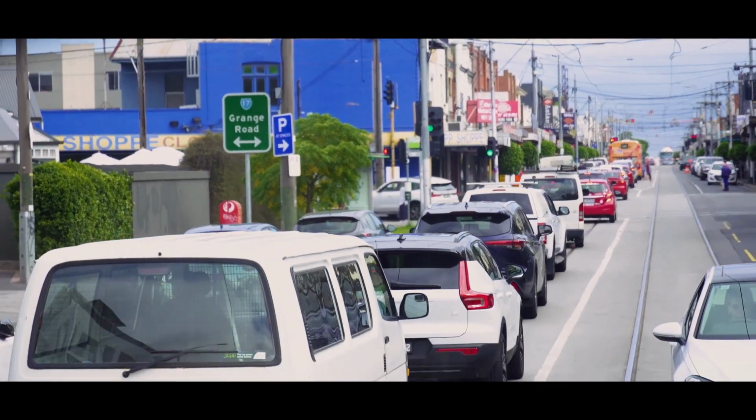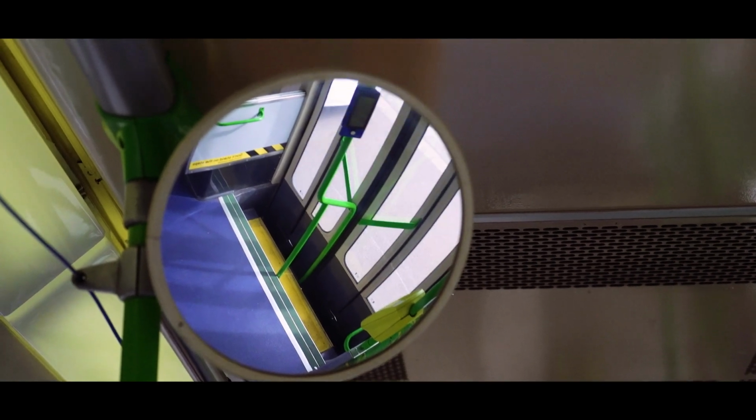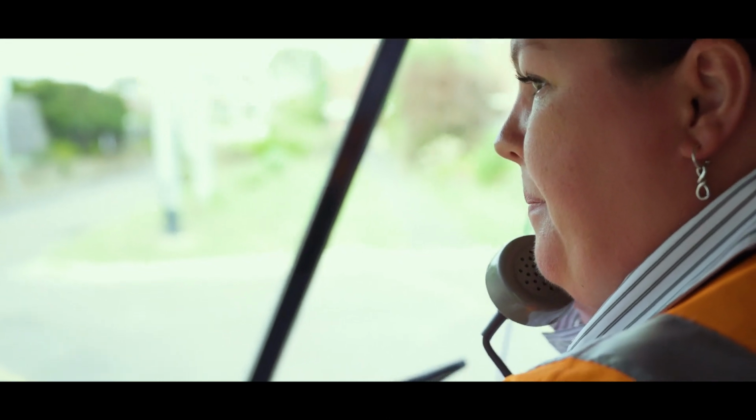On a typical day, we can actually see traffic bank up as far as the eye can see. It's heavily impactful on the local community and the drivers of the trains and the trams. You could have 5 or 6 trains go through and you could lose a lot of time. I've been stuck at the boom gates at Glen Huntly Rail Square for about 12 minutes.